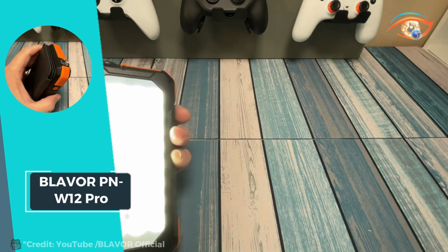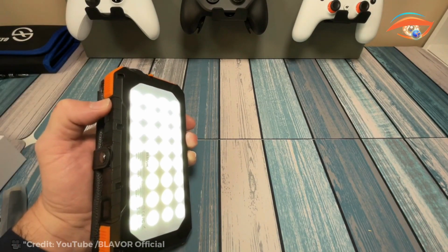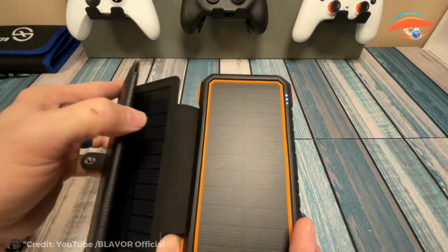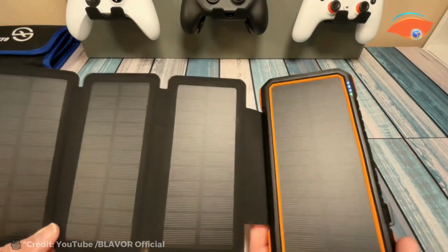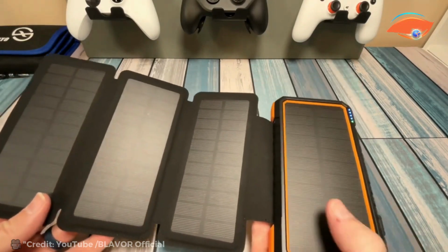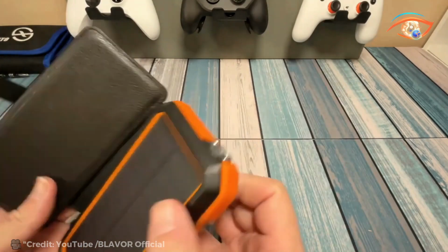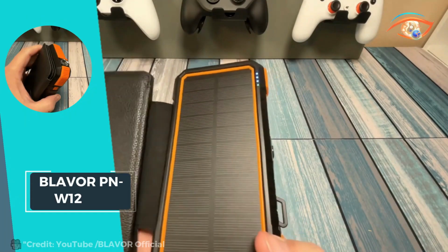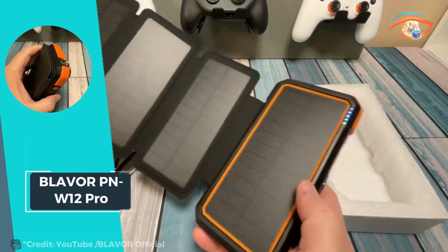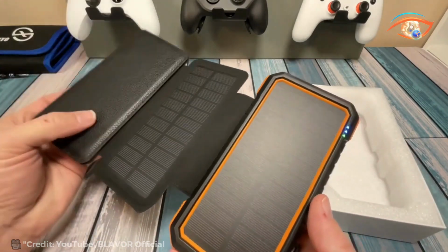durability for outdoor use. Equipped with 18-watt power delivery and 3.0 quick charger, it ensures rapid charging when you need it most. Plus, its super bright camping light doubles as an emergency flashlight, providing illumination in low-light situations. Whether you're camping, hiking, or facing an emergency, the Blavor PN-W12 Pro is your reliable companion for staying connected and powered up on the go.